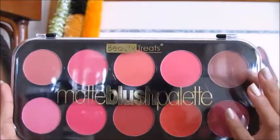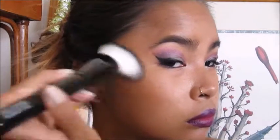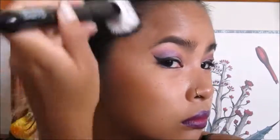The blush I'm using is the pale brownish one to add more depth to my facial features. I lightly apply it to my cheekbones, then blend it into my bronzer. There goes my lips again. It also lightens up my cheeks from the bronzer I applied.